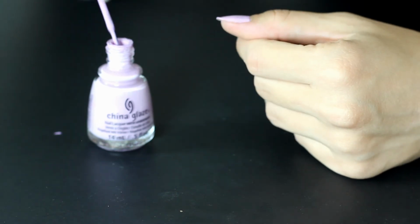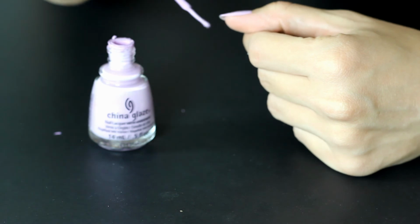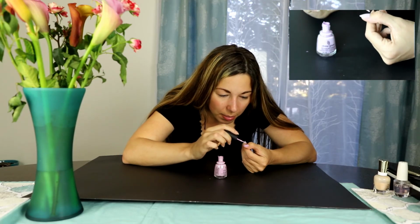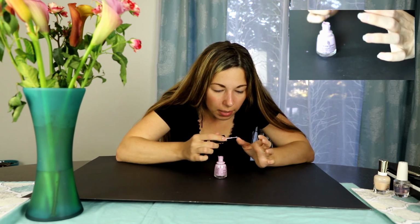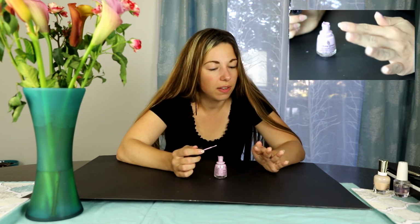Ooh, I think I screwed up the coat there. Great. That's okay. Just make it thicker, I guess. Okay. I'm really bad at not touching the bottom. And I'm just going to line it underneath. This makes your manicure last longer. We go around the edge there.